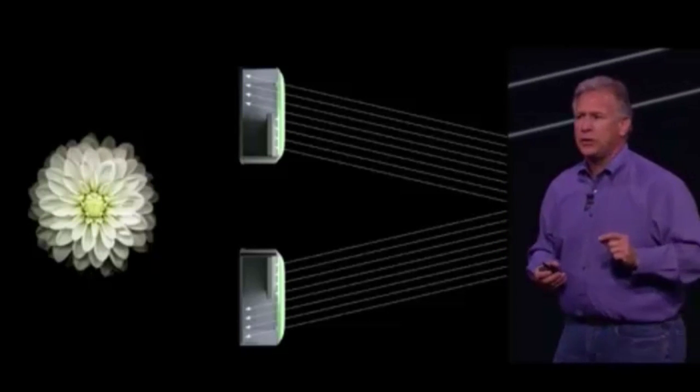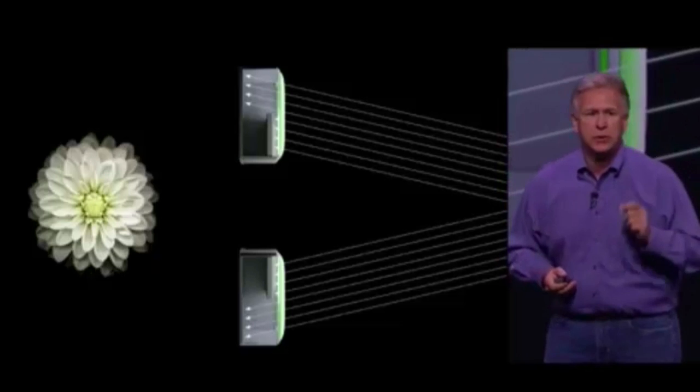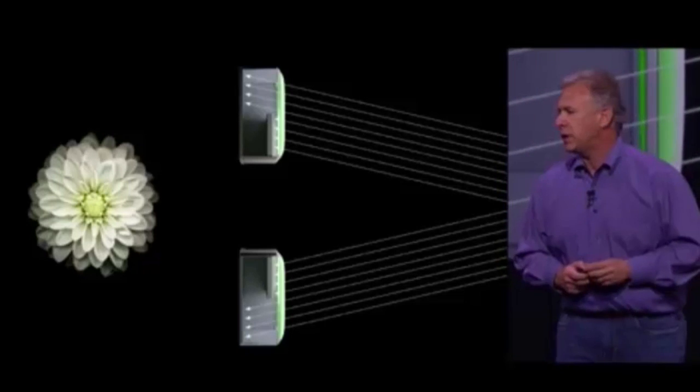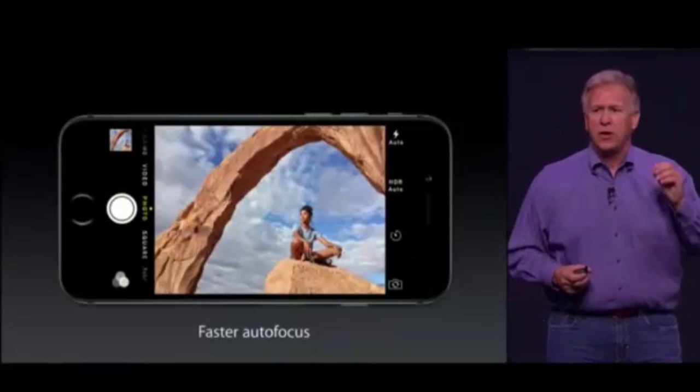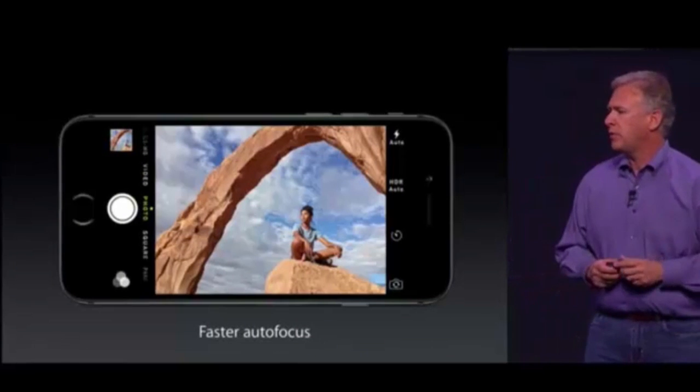It's a technology used by high-end DSLRs. It's the best way to do fast autofocus. And now the iPhone 6 and 6 Plus have it. And they can focus almost twice as fast as the previous generation.